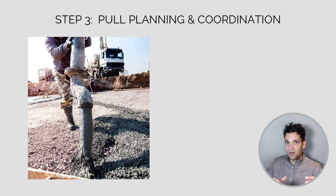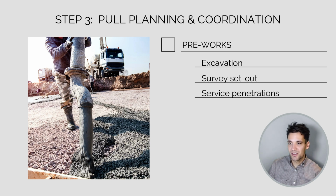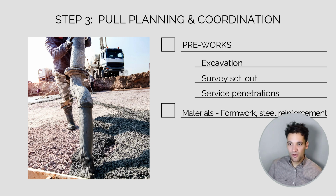If we're talking about the master project schedule showing a certain concrete structure, so a planned concrete pour, let's think about everything that needs to be in place to facilitate this concrete pour. We need the excavation complete. We need the survey set out. We need any service penetrations within the slab installed. We need the materials to do the work. So we need temporary materials like formwork and consumables. We'll need the steel reinforcement.